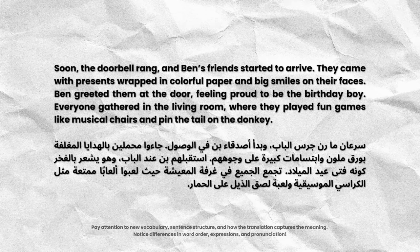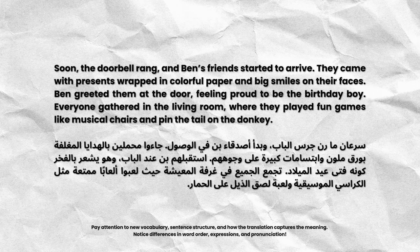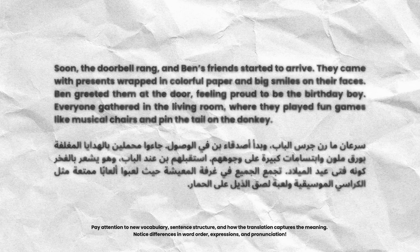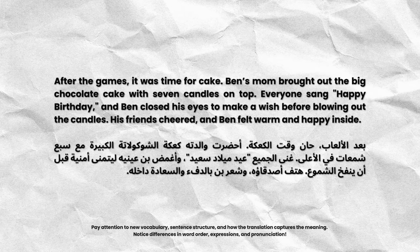Soon, the doorbell rang, and Ben's friends started to arrive. They came with presents wrapped in colorful paper and big smiles on their faces. Ben greeted them at the door, feeling proud to be the birthday boy. Everyone gathered in the living room, where they played fun games like musical chairs and pin the tail on the donkey. After the games, it was time for cake.